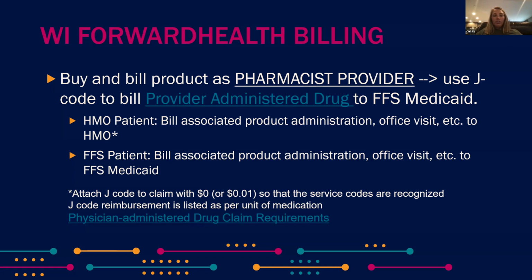And then when the medication is linked to the J code, it's reimbursed per milligram. So for example, when we were looking up Vivitrol, I believe it was like $3.34, but that's per milligram. So then you have to multiply it by the dose of the medication to get what the reimbursement will be. So that's how you're going to bill for the actual product. And then after that, you're going to bill either their HMO for the administration or office visit, or if they have fee for service, then you would bill the administration or office visit to their fee for service after you bill the drug product.